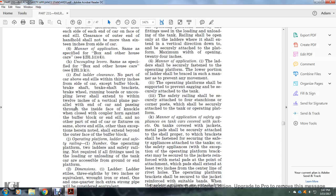End of the ladder clearance. No part of the car above the sills shall be more than 30 inches from the side of the car, except for the buffer block, brake shaft brackets, the brake wheel, and running boards.